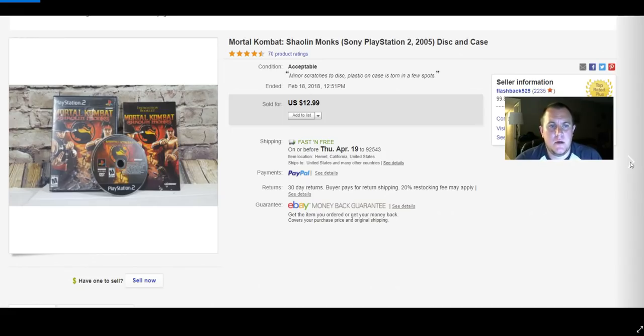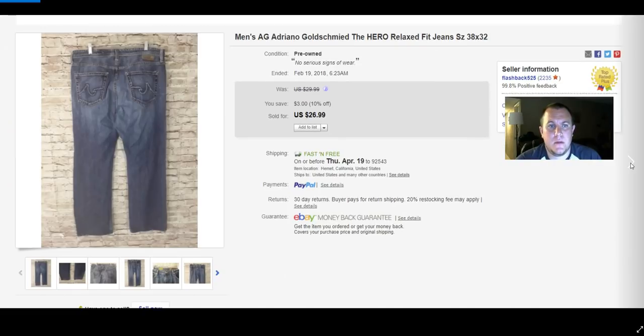Mortal Kombat for PS2. Paid a couple bucks for this at a garage sale, I think two, and sold it for 13. I don't mind paying two for a game that I can get 13 bucks for.